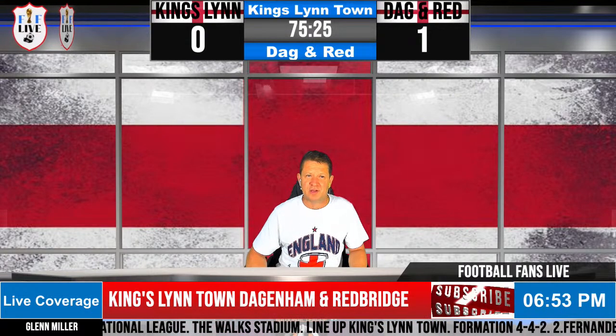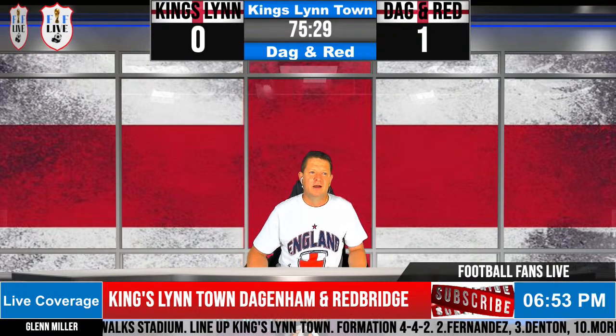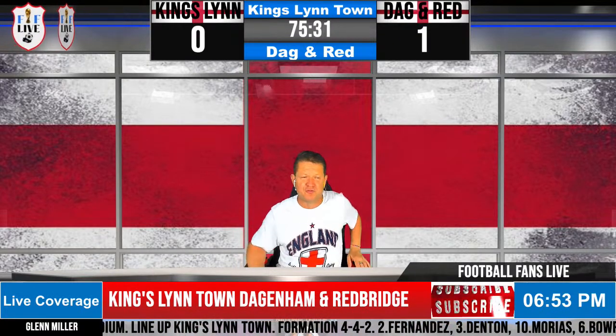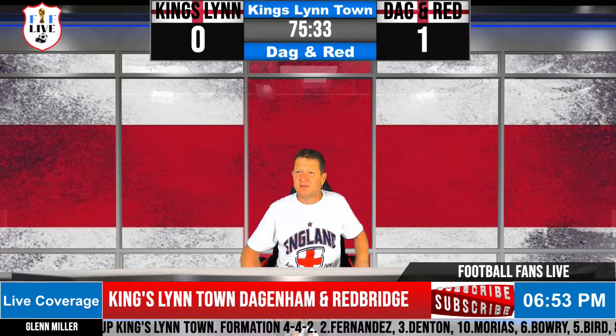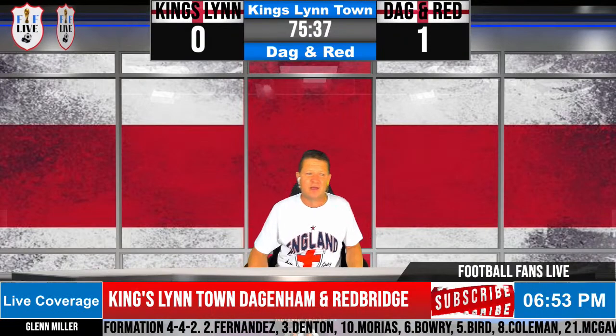Knocked into the penalty area. Laid out on his left-hand side. Tries to get a cross in, and it takes a deflection. It's going to go out for a throw-in to Kings Lynn out on this near left-hand side, in line with the penalty area. Denton, the number 3, is going to take it for Kings Lynn.